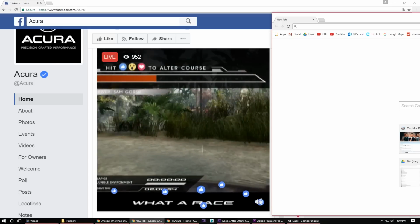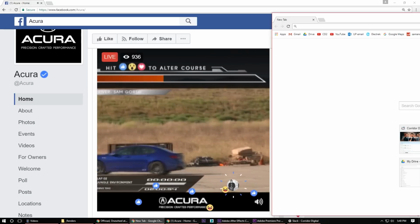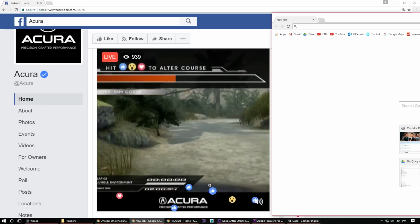And so what you're seeing is not necessarily a video stream of what I'm doing, but a data stream of where my car's position is. And they have an exact duplicate of the level, which they're rendering out in real time.